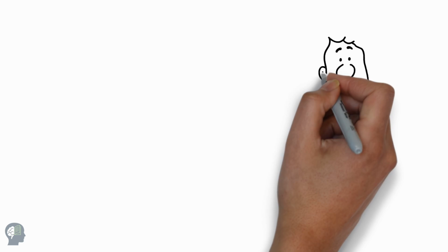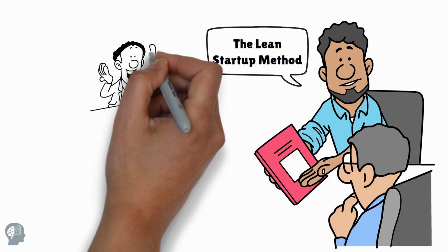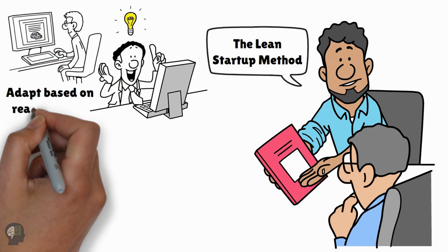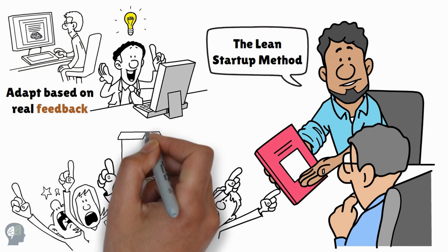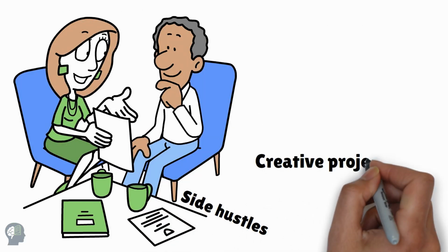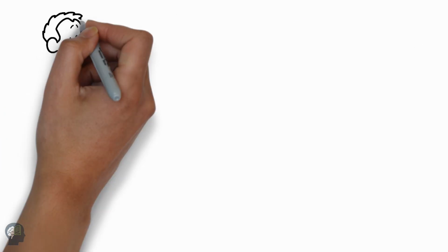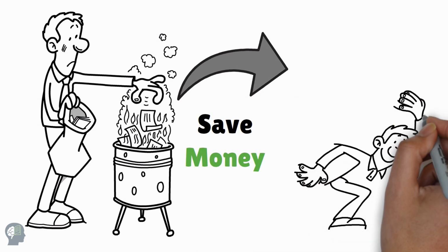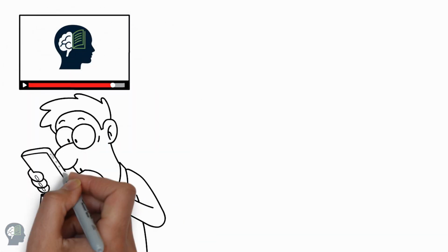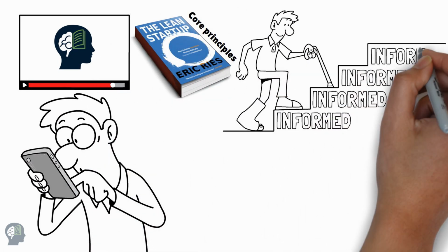That is where the lean startup method changes everything. Instead of spending years on something that might fail, it teaches you to test your ideas quickly, adapt based on real feedback, and build only what people truly need. Even if you are not a startup founder, these principles apply to side hustles, creative projects, or any new idea you want to bring to life. Think about how much time and money you could save by knowing exactly what works before investing everything. In this video, we will explain the core principles of the lean startup and show you how to apply them to guarantee progress instead of wasted effort.